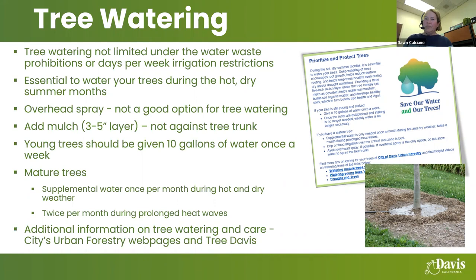Adding mulch about 3 to 5 inches can really help keep the water in the area and also protect the tree from other issues too, disease and things like that. But you don't want to put the mulch right up against the tree trunk because that can lead to fungal infections around the tree trunk and the roots.